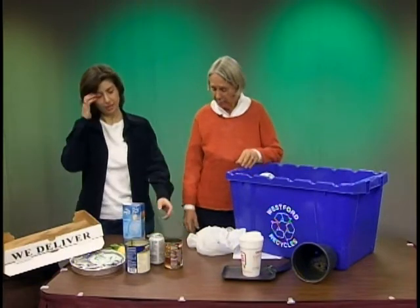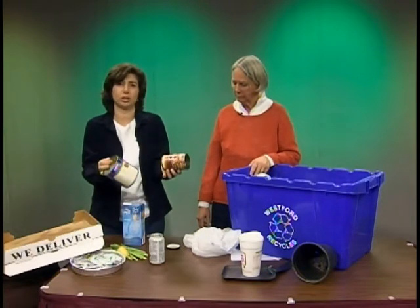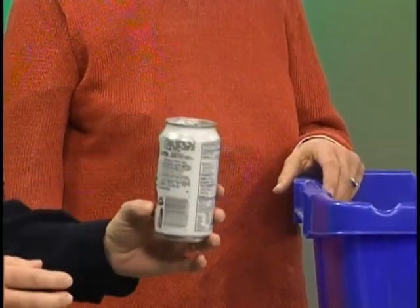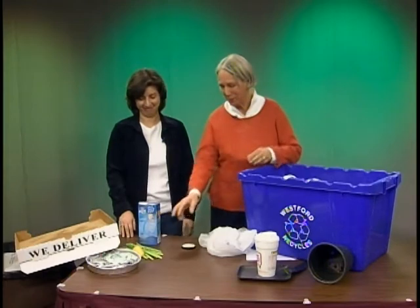And how about the cans? So metal, we've got some cans here, and again, the labels can stay on. Rinse them out so that they're clean. You don't have to go crazy. Those go in. We even found out when we went on a tour of the recycling site that even peanut butter jars can go in. You don't have to get that last ounce out. It all comes out in the process.